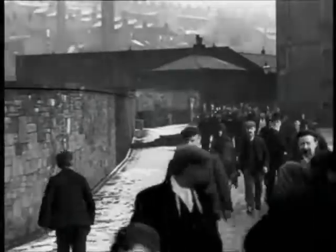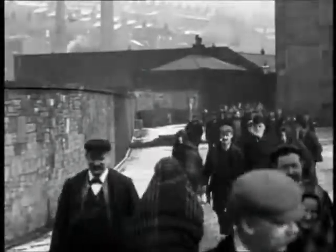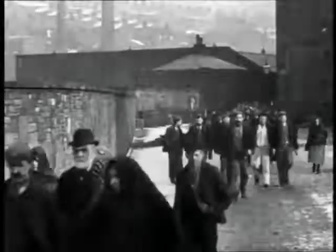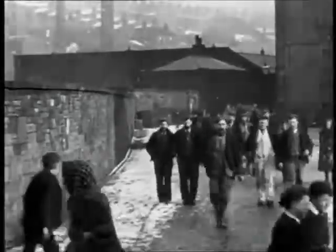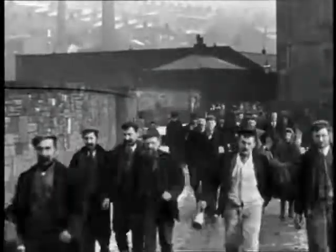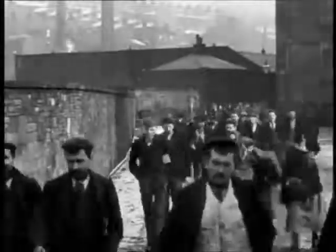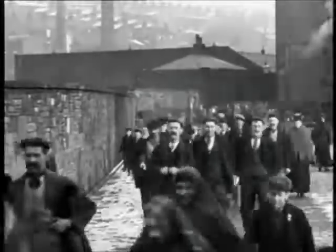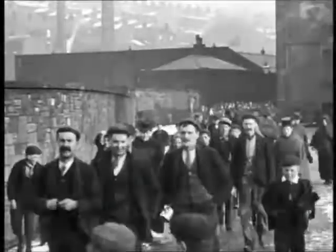This film is of Haslam's cotton mill in Colne, Lancashire. It was shot on Monday the 29th of January 1900 at midday. These men, women and children who work there have just finished half of a 12-hour day and they're on their way home to lunch. They lived very close to the mill. You can see their houses stretching away in the distance.